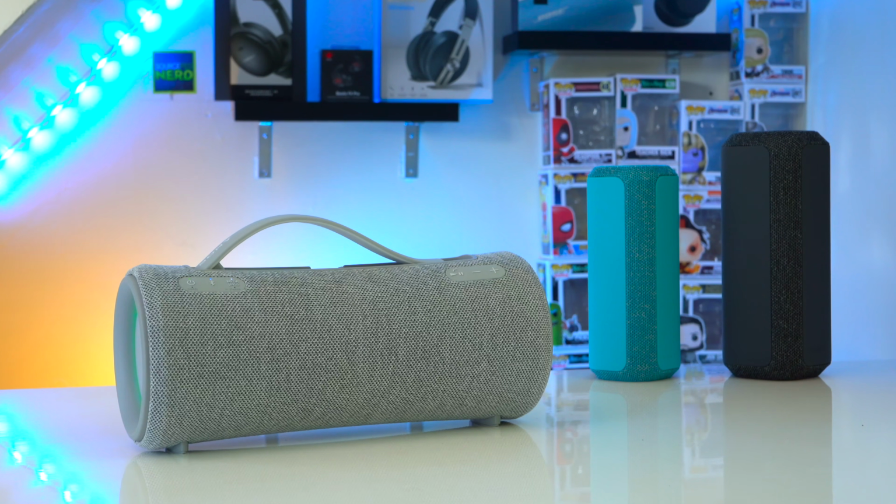Personally, I dread any time that I know that I have to pair my Sony speakers together to get B-roll with them, because I know it's going to be a hassle. But finally, here's the microphone test. Now, all of these speakers have built-in microphones except for the XG500. Right now, the XG300 is sitting on a tabletop about 5 feet away from me and facing directly at me. Overall, this microphone isn't awful, but I still wouldn't take phone calls with my speaker.